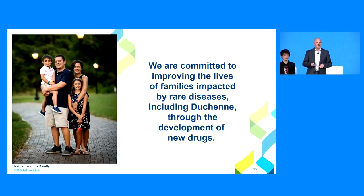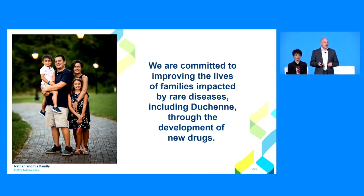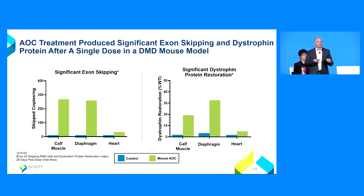So here, at Avidity, we are committed to improving the lives of families whose lives are impacted by rare diseases that we can influence with our RNA-based technology. And so, in order to do that, I think we wanted to show a little bit of additional data that we've just come hot off the presses from the labs and into our hands. So this is some more recent data that shows the distribution of our exon skipping in different tissues, so in calf, in the diaphragm, and in the heart. And then the degree of dystrophin restoration that we're able to get after a single administration of our AOC.